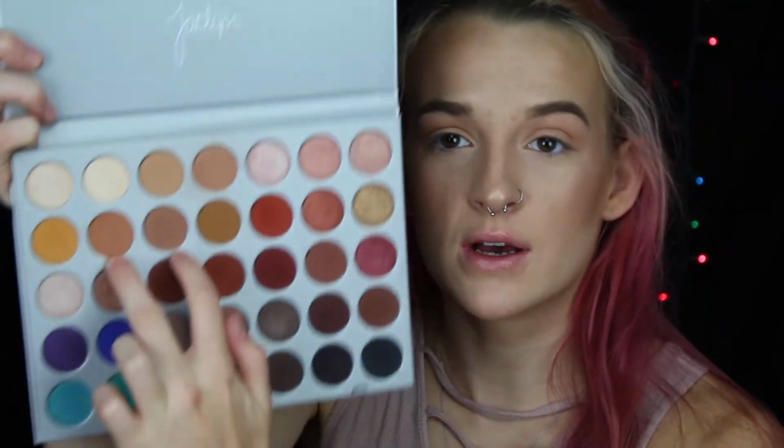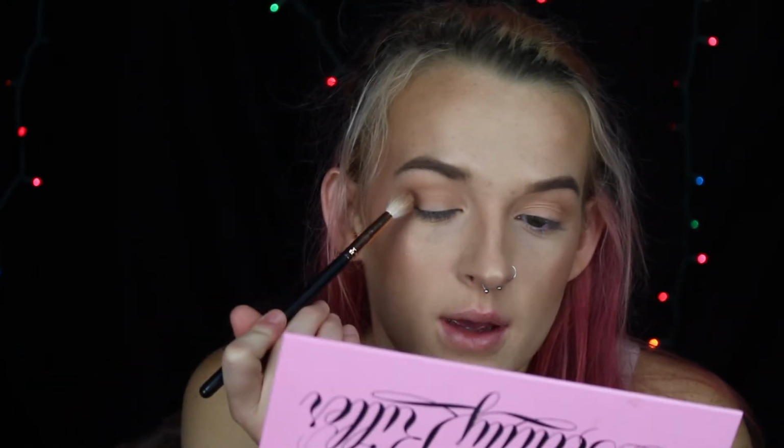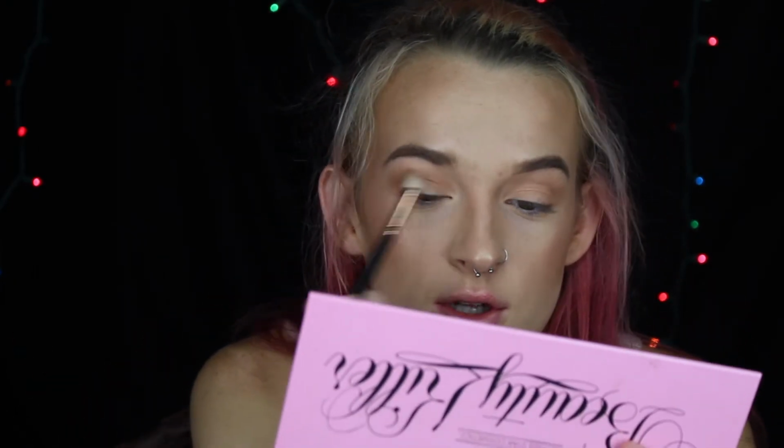Alright, so now that I have that color built up into the crease, I'm going to grab a mixture of these two shades in the palette right here. They're pretty similar, and they're pretty similar to the first color I used, but I am just going to grab a mixture of those two and put them right over the first shade that I put on my lids, but maybe just keep it closer to the lid and blow it out a little bit less.